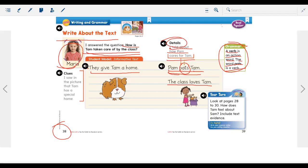So pats is a verb because it's telling us what Pam is doing. She's patting Tam. So a verb is an action word. It tells what action you are doing. So the verb in this sentence is pat.